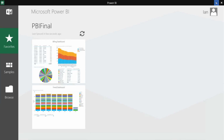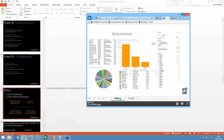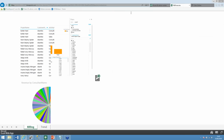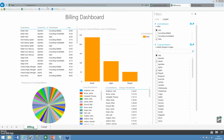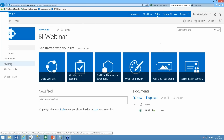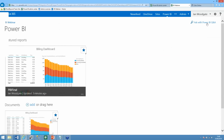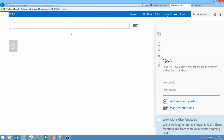I'll come out of that, and I think the last thing that I'd like to show you is the natural language query. So let's go back to our browser view, and go back to this main site. Note at the top here we've got this Ask with Power BI Q&A, so we can click through on that, and then we can start asking questions of our data just using natural language query.